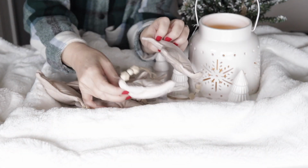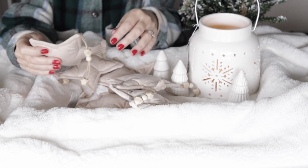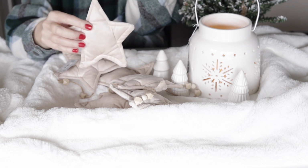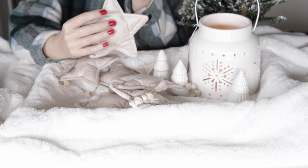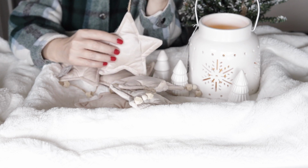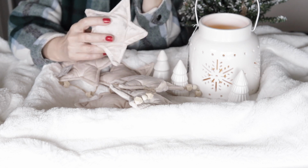And then look at these adorable stars. They also have these in Christmas trees, but they didn't have any in my store the day I was there. I bought all the stars they had. They only had six left. They just feel so soft and plush, and I just fell in love with these little guys.